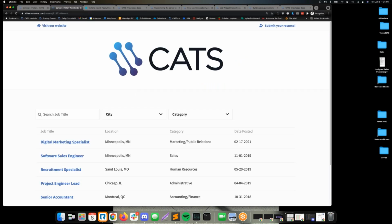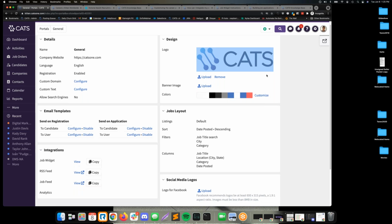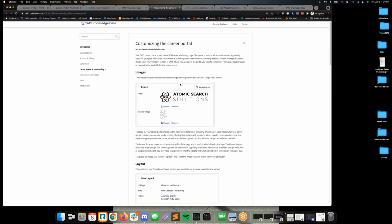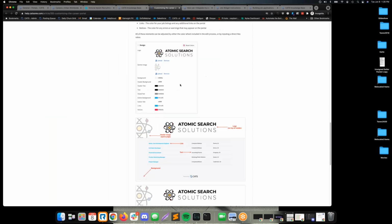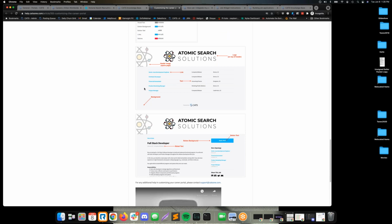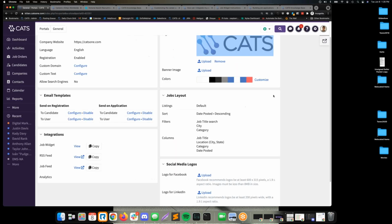So when we're looking at the CATS logo, again, this isn't going to be there by default. This is our page, so we threw the CATS logo up there. You guys absolutely can throw in your own logo into this space, as well as the banner. So the banner image is going to appear basically in this space up here behind your logo. And there's, again, a really good knowledge base article that breaks down what all those different things are. Where's the logo? Where's the header? Where's the banner? When I change this, what does this do? When I change this, what does that do? So I highly recommend checking this page out and using it as a cheat sheet as you make those customizations to your career portal.